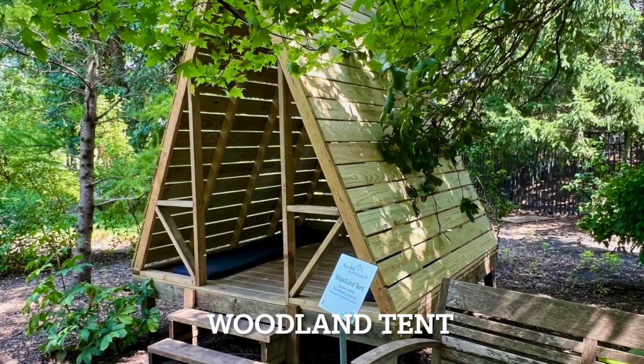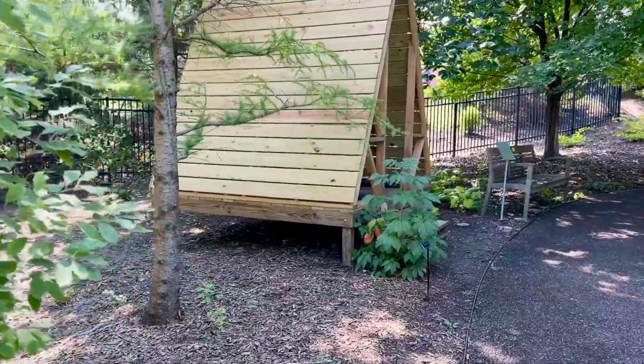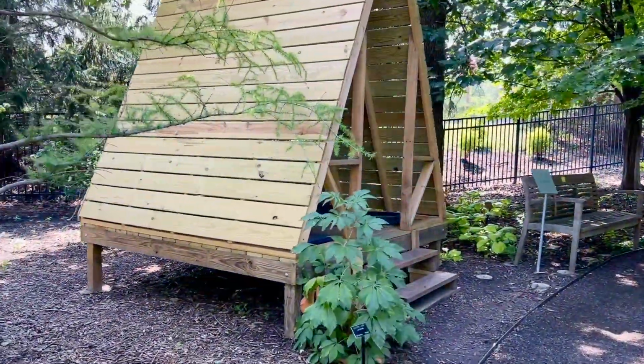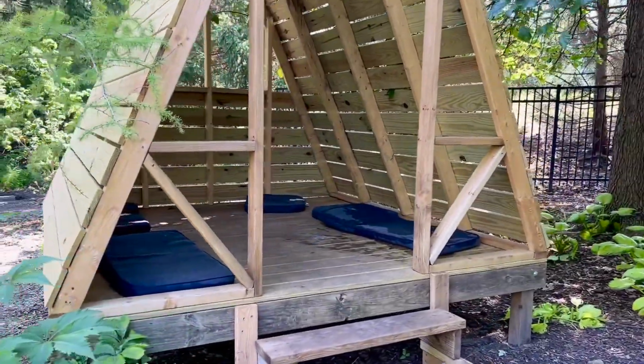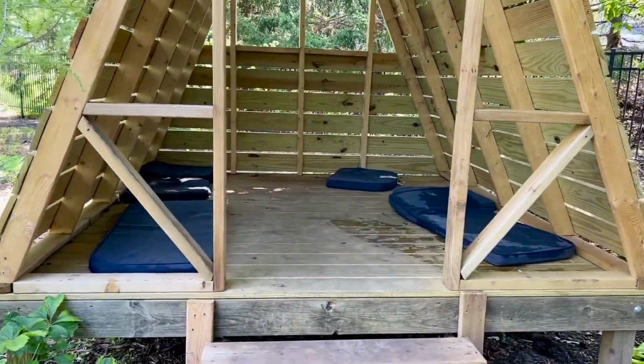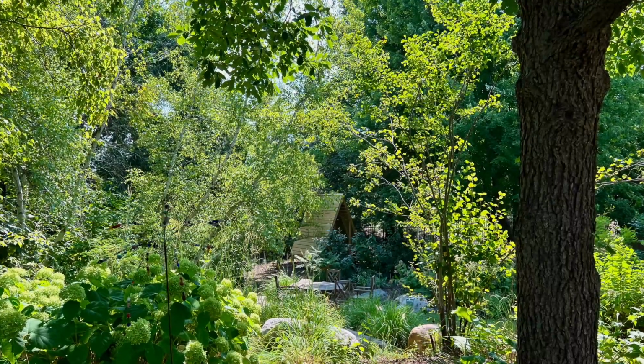Resembling a classic tent perched on a raised wooden platform, the Woodland Tent invites children to embark on an imaginary camping adventure. Scattered floor pads encourage lounging, storytelling, or even a quick nap. The Woodland Tent offers a simple yet enchanting escape nestled in the naturalistic garden.